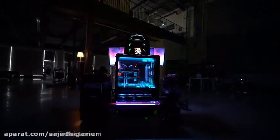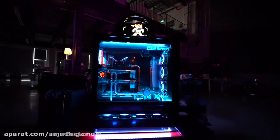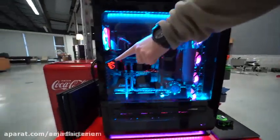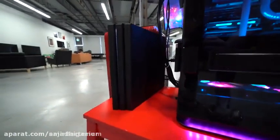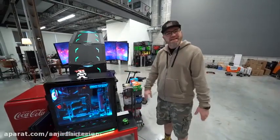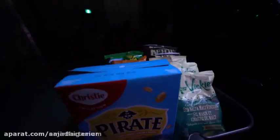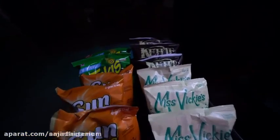And of course, we need the right PC to drive it all. We brought over the Zydex PC from the other setup. We have a PlayStation there as well because there's multiple inputs to this setup. That's what the ultimate setup needs. It's RGB everywhere. Of course, we got the snack cart, sun chips, got the pirate cookies, healthy diet.